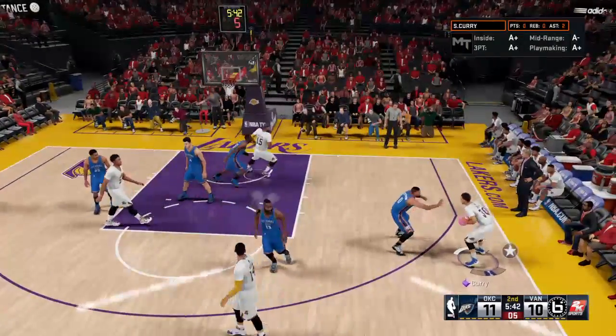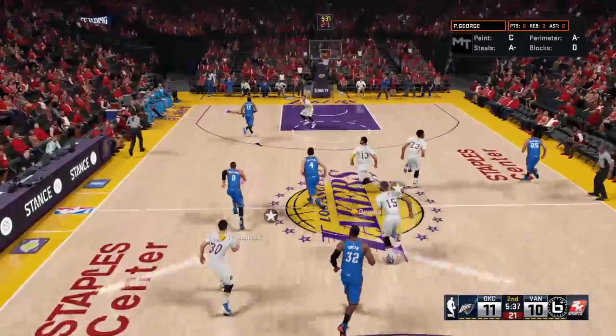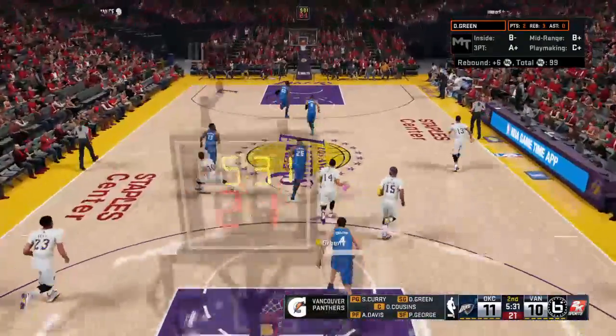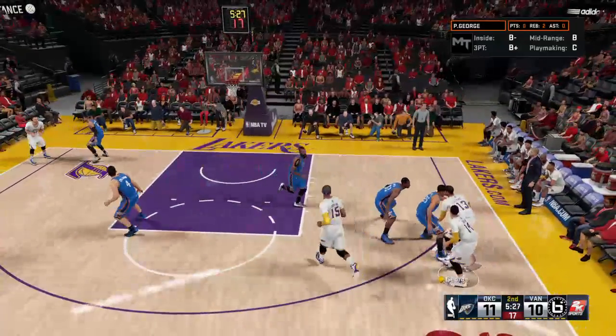And now let's check out the lineups courtesy of Gatorade, all fueled up and ready to go. Here's the second quarter of play. And Vancouver, look at who they've got. Curry is out there with Green. Then it's Anthony Davis. Then it's Paul George. And it's Cousins in at the pivot spot, manning the middle.